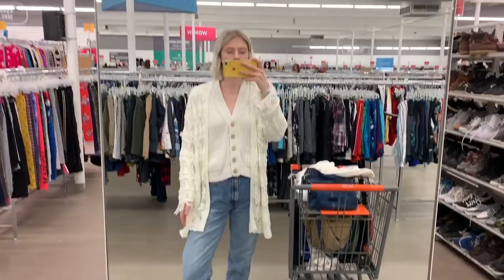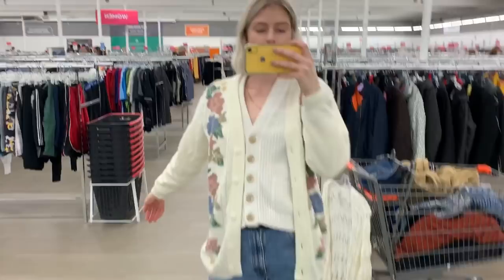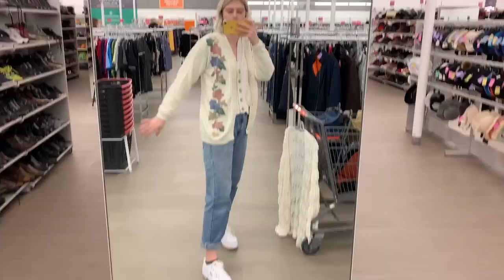Okay, so now here is the granny sweater. I don't know if I'm loving the pink and the blue there now, but it is a really nice fit, but yeah, I think I'm gonna pass on this one, but it is cute.